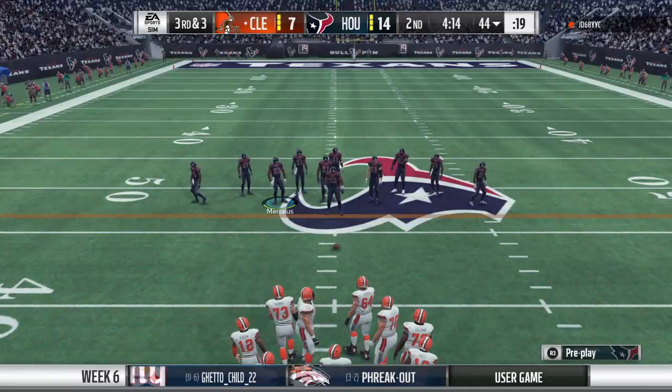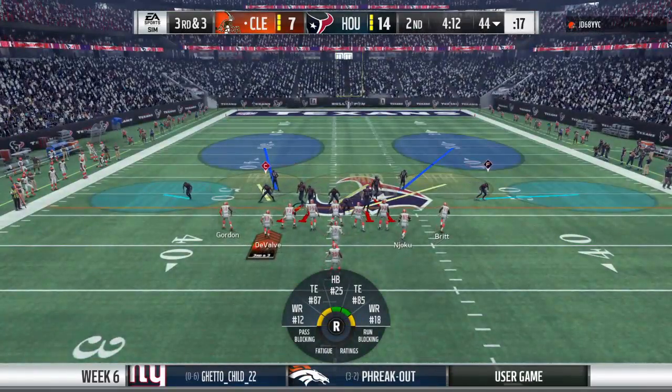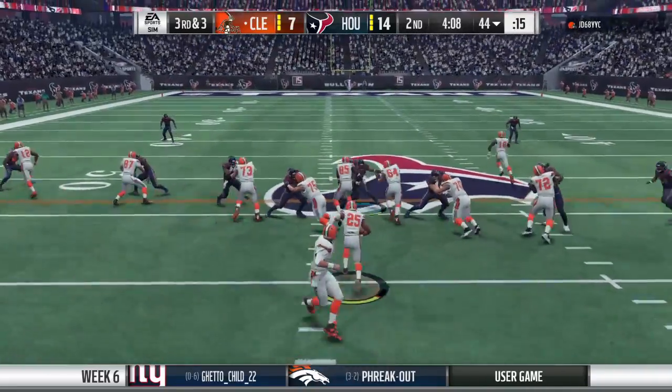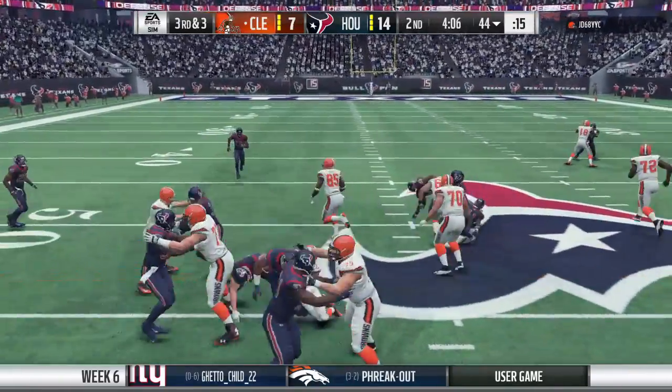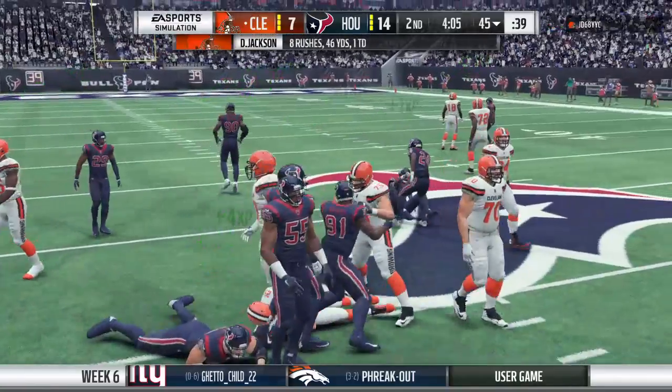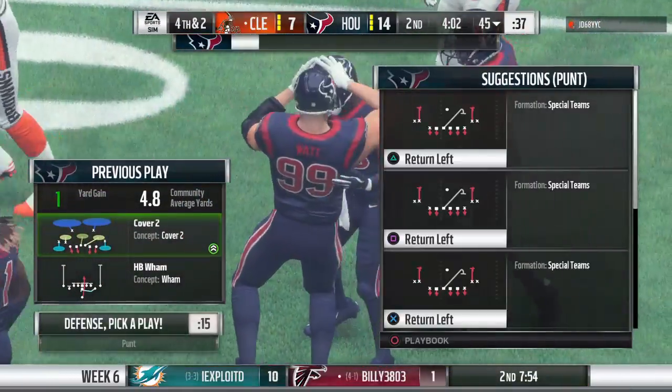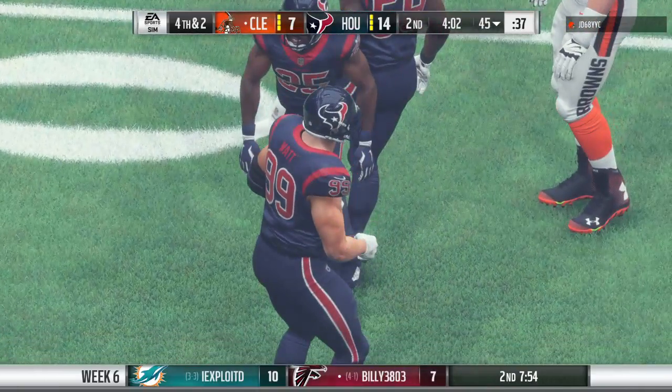And on 3rd down, a nickel formation here defensively. On the ground, this is Jackson, and he'll take this one up close to about the 45. Just a 1-yard gain on the play, and that'll mean a call to the punt team as it's 4th down.